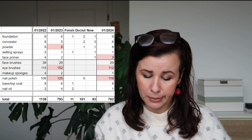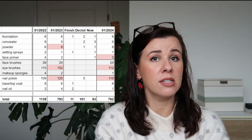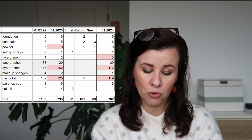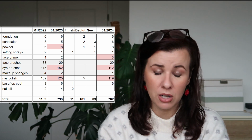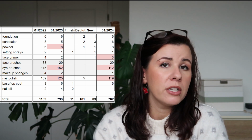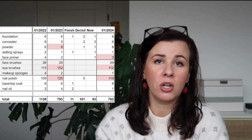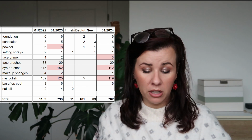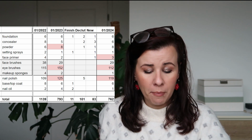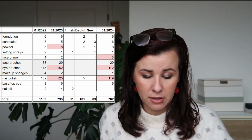So that's that. So then my total for this year is 762 makeup items, and that brings me to 31 less than last year. I don't love that I only finished 11 items, but I'm never gonna finish an eyeshadow palette. I did declutter 100 items, and that's mainly the single eyeshadow pans, but I also did buy 83 new items, which is a little bit less good.